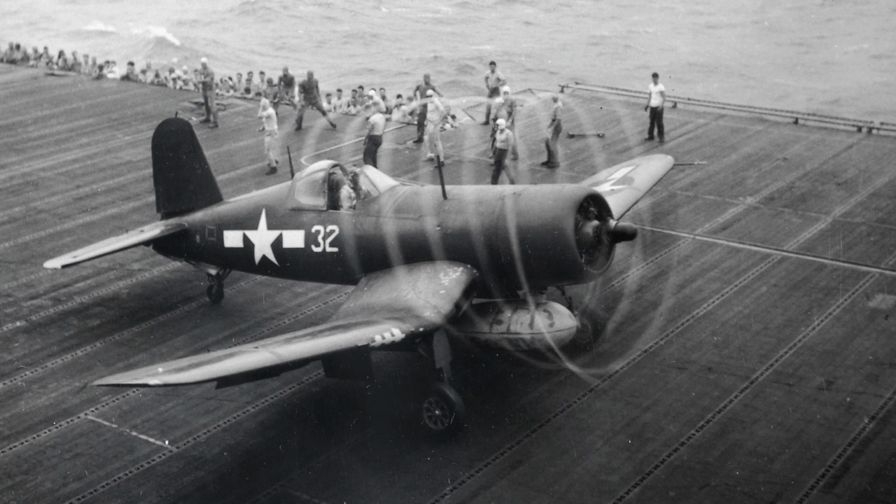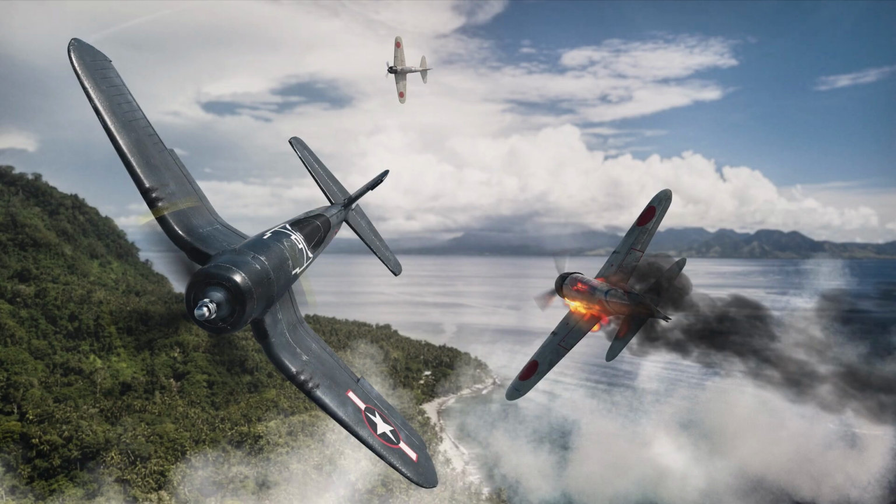The Corsair's story began in 1938, long before America had entered the war. The U.S. Navy issued a bold request: build a fighter capable of flying faster than 400 miles per hour, something no naval aircraft had ever done. Vought Aircraft, led by engineer Rex Beisel, took on the challenge.